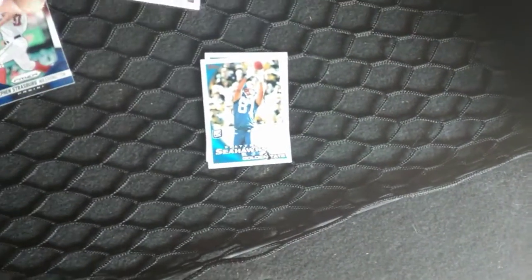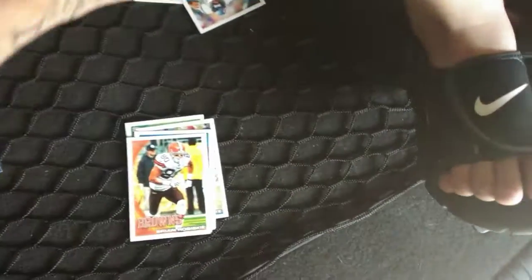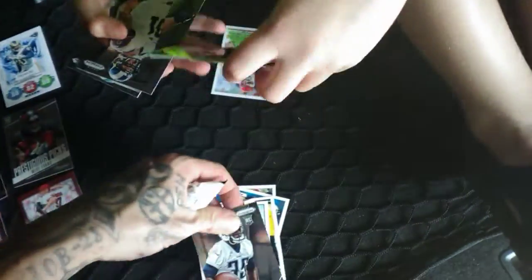Kyle Whitson. What's this? Golden Tate? Uh-oh, look. Joseph Addy. I think we got a good card. Brian Hrabowski. Look at this. See that? Matt Schaub. Nope, I don't think so, buddy. I hope for you. Oh, shoot. Oh, it's a die cut. It's a die cut. We got a die cut.